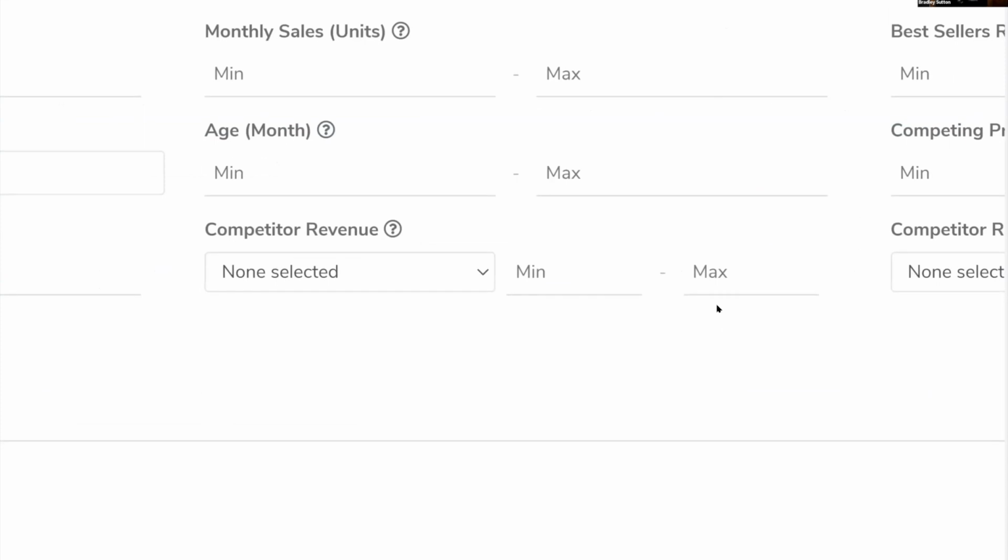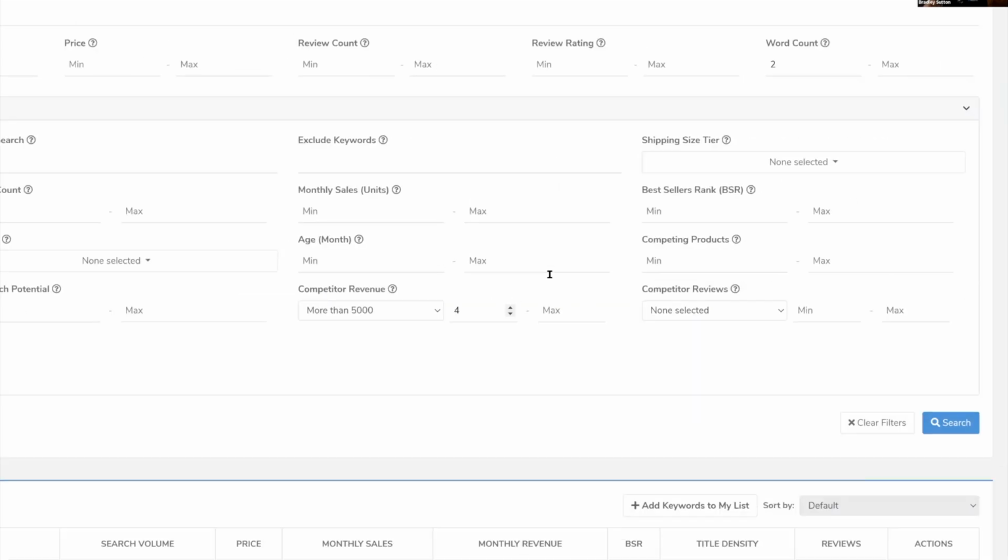Now, this is crazy. No other tool can do this, but when I put here $5,000 and minimum 4, what I'm saying is that whatever keyword you're going to find, at least 4 out of the first 10 products on the page are generating at least $5,000 of revenue. So that's crazy that we can even do something like that, but that's what we're doing.